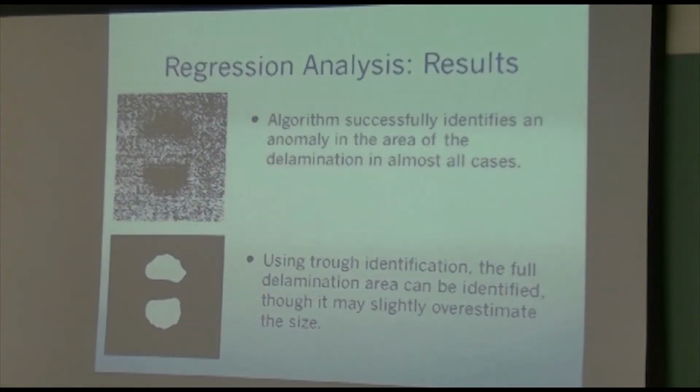But yeah, so far we're very encouraged. We're successfully identifying an anomaly almost all the time, and our recall is very good. We're almost always identifying almost the entire shape of the anomaly. And if anything, we're erring a little bit on the side of over-grabbing it and identifying a little bit too big of an area. But that's not too big of a concern for us.